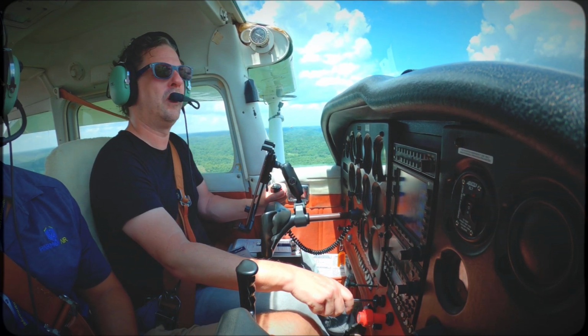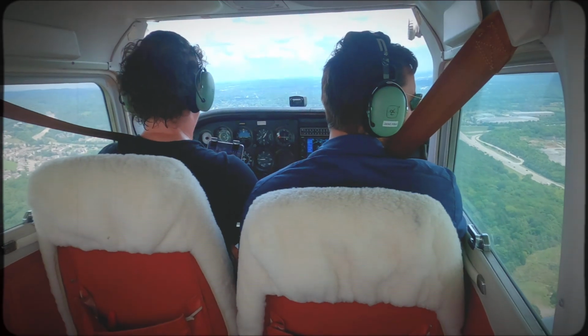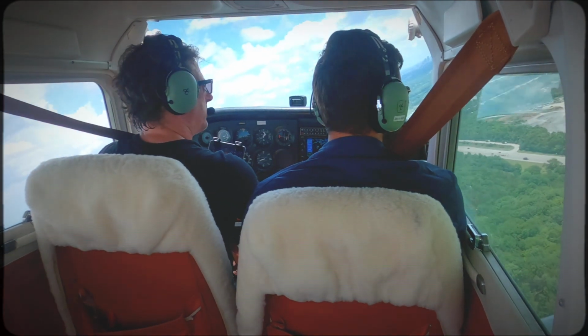John 2 traffic, Citation 922 Tango X-ray, departing to the south, John 2. John 2 traffic, Skyhawk 80 Echo, final runway 20, John 2 traffic.